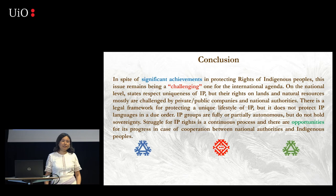And I think that this can be achieved only in cooperation, not in dispute, between national governments and indigenous peoples. So let's cooperate for the rights of indigenous peoples.